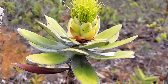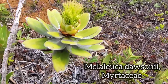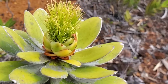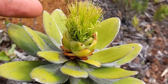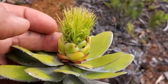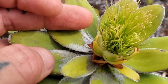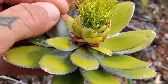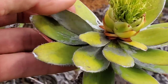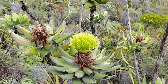Okay, here we go. Family's Myrtaceae and genus is Melaleuca. This is probably one of the coolest ones out there. This kind of looks like an artichoke. You can see it's just starting to flower right there, as you can tell by the dozens upon dozens of stamens coming out. Look at those bracts. Look at that silvery strigose indumentum on the leaves closer to the axis. Undersides, I have it especially. Topsides, not so much, just closer to the axis. Oh, yeah, there we go.